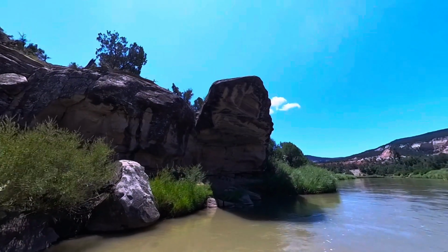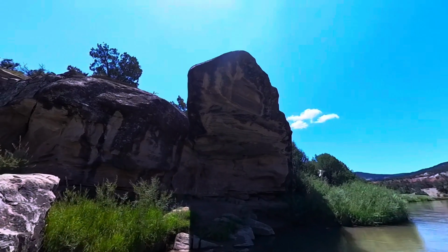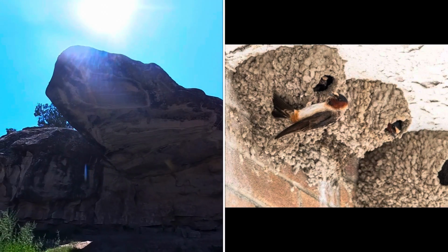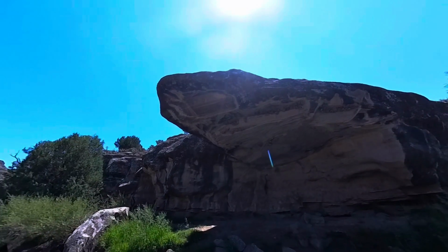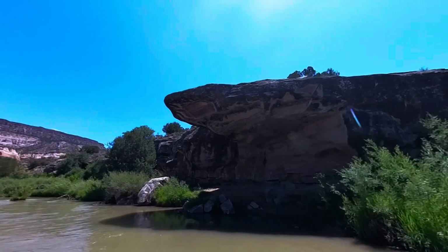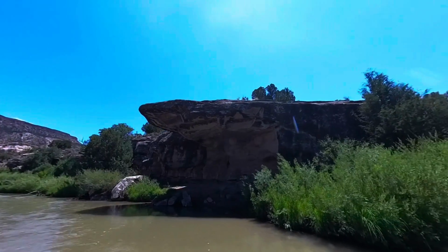So I'm not sure that you guys will be able to see that under there, but under this overhang there is a whole bunch of cliff swallows. This is a great spot for cliff swallows because you obviously have the cliff, the overhang, but this slower moving water is going to invite a lot of insects, and they love to feast on insects.